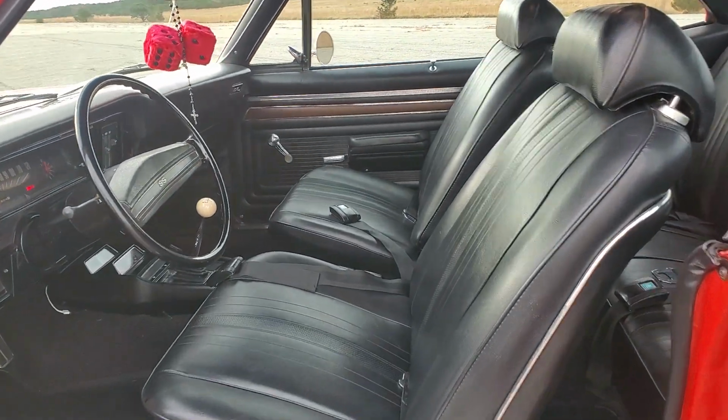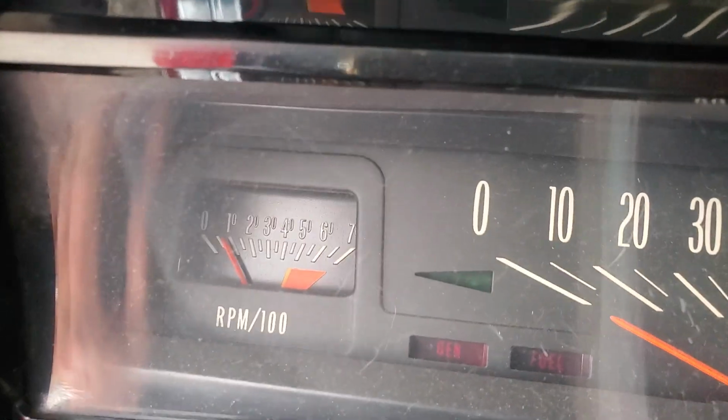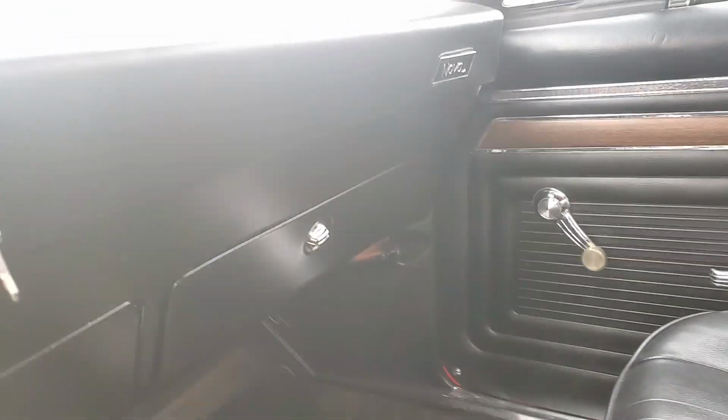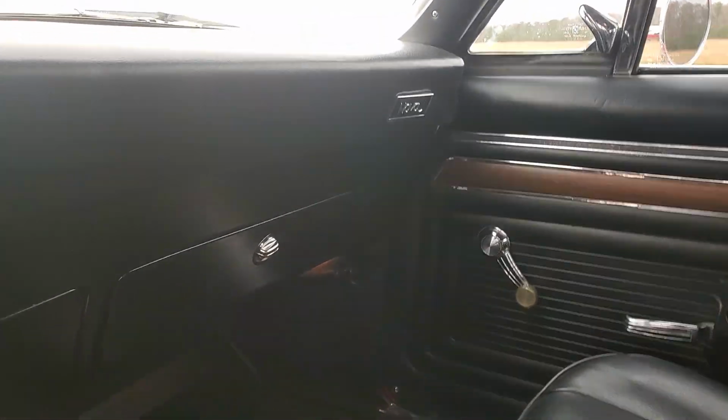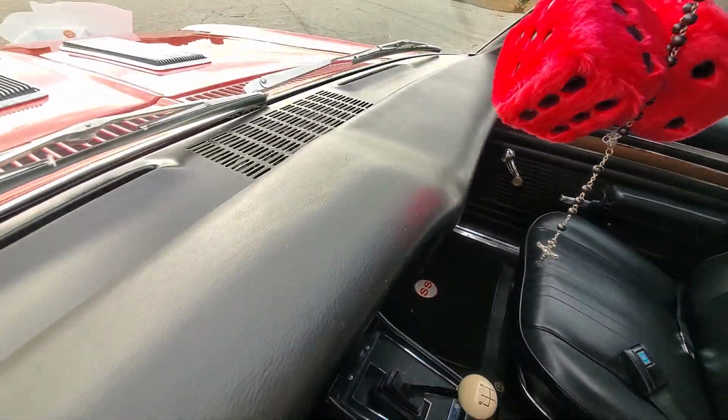Electronic choke. Showing 85,884 miles. Working factory tach, which is pretty cool. I never really see that. Bluetooth stereo. It's called Vintage Sound. Even the clock works. Got the Rally gauges. Also has USB and integrated phone charger for an iPhone. Runs nice, huh, Tony? Yeah. Beautiful dash.